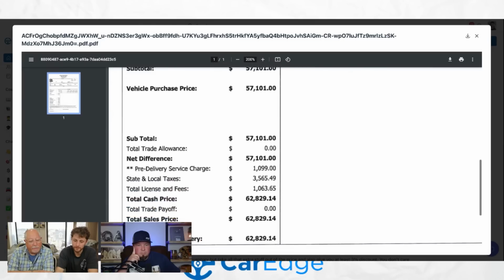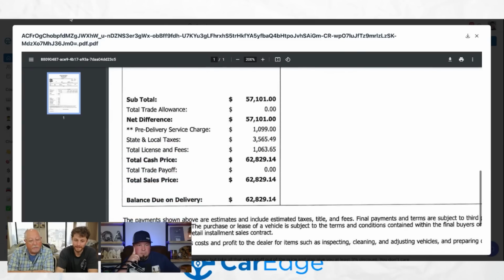Where things go downhill rapidly is right here. We've got your pre-delivery service charge of $1,100. Wow. What the heck is a pre-delivery service charge of $1,100 on a new car? That's the we're bending you over the barrel fee. So not only do you get hit with the add-ons at the top, you get a pre-delivery service charge.